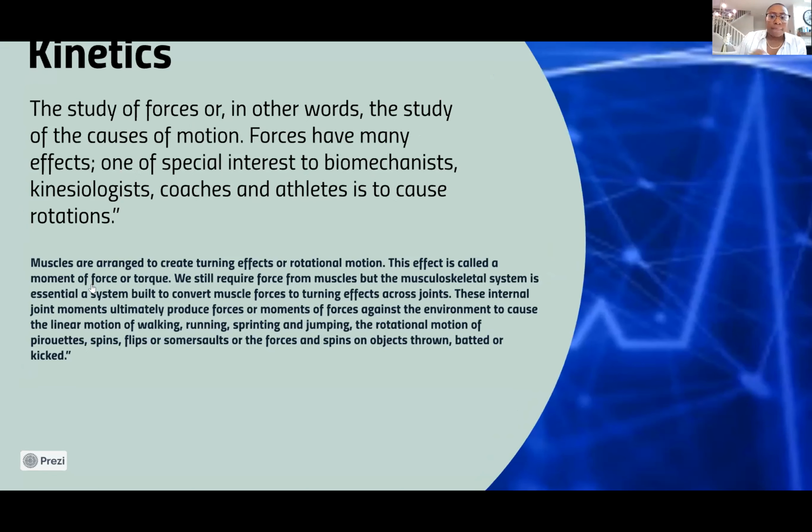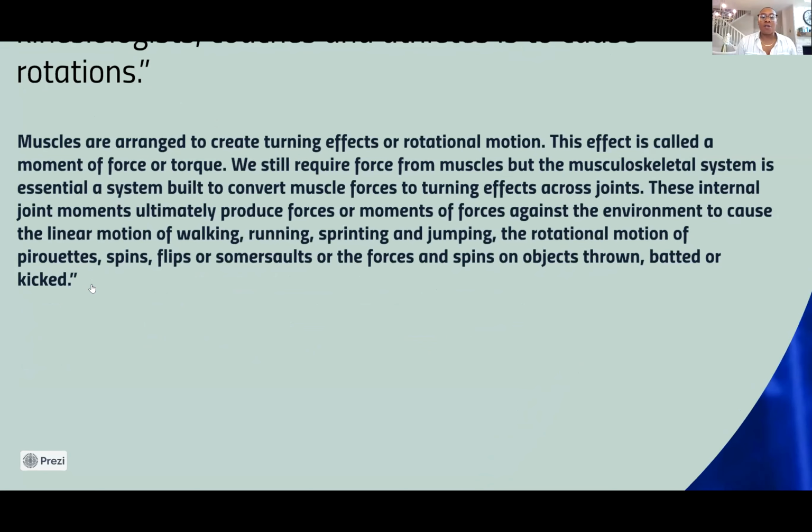So let's go a little bit deeper in here. Muscles are arranged to create turning effects or rotational motion. This effect is called a moment of force or a torque. And that's the equation that I showed earlier, where a moment is equal to a force times the distance. So that rotational movement at your joint is what we call a moment of force or torque.